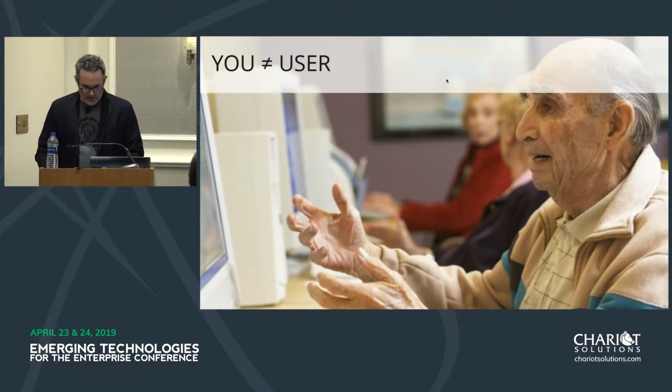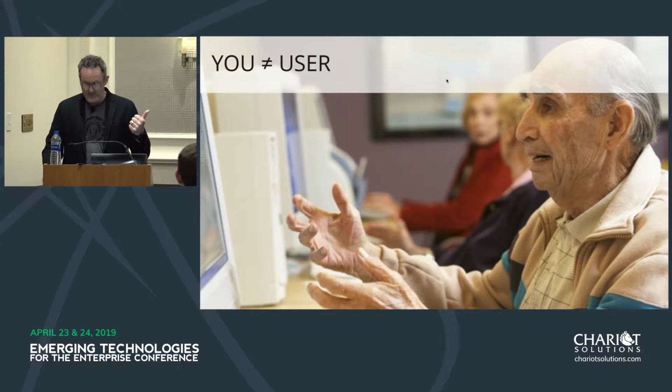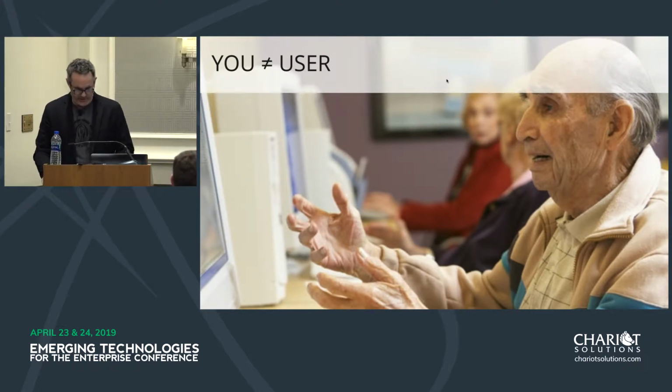Our target senior citizens, they may have many medications. They typically are not as tech savvy, although I've met a few. They can have poor eyesight, not as fine motor skills. They could have a reduction in cognitive abilities, right? Not many of us, maybe that guy back there, but for the most part, I think we're all pretty good in the cognitive ability area.